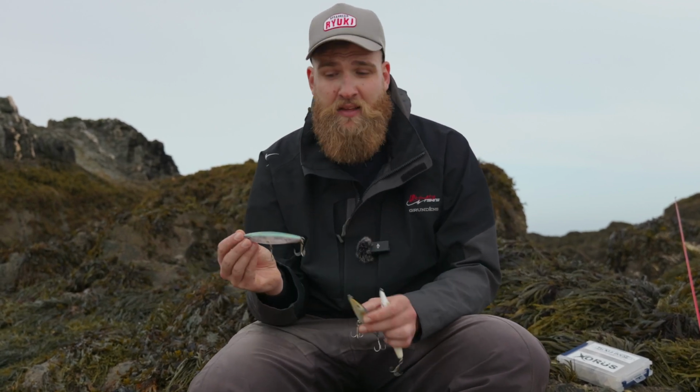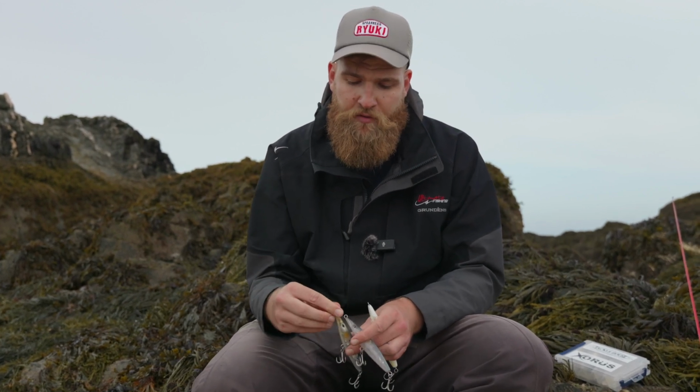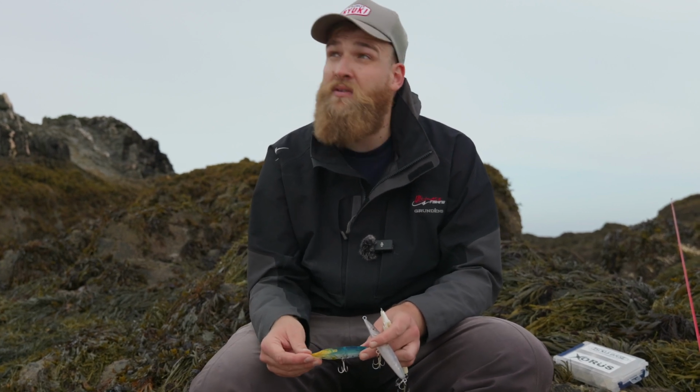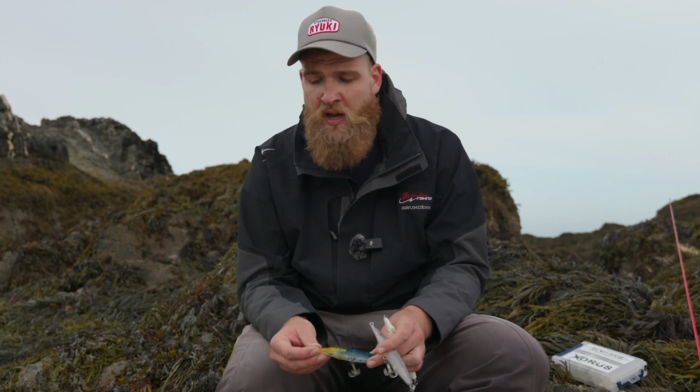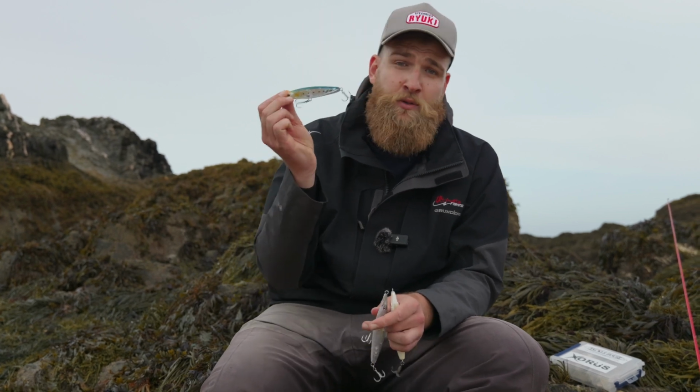It has no flash plate, it's not too shiny, and it's for clear water and bright sunshine conditions. If you're fishing in more mixed weather, fairly like today, where it's clouded but not too moody, you have a bit of sunshine, but the water is still very clear and it's not very overcast, the flash plate comes into play.